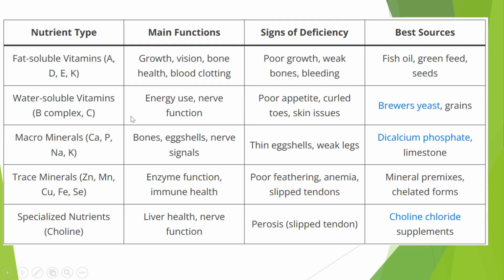So that becomes critical. And then we have the nutrient type, main functions, signs of deficiency and best sources. Fat soluble vitamins are ADEK: A, D, E, and K, very critical for growth, vision, body health, and blood clotting. The signs of deficiency are poor growth, weak bones, bleeding. The best sources include fish oil, green feeds, seeds, like that.